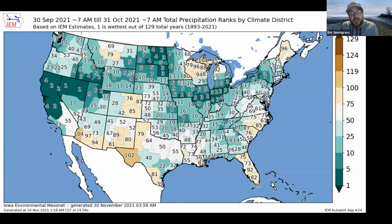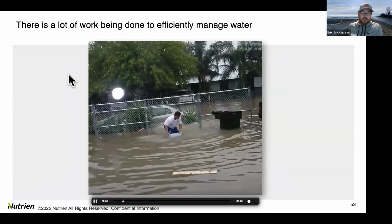But on the flip side, do you remember last harvest? These are the precipitation ranks by climate district from the month of October last year. And across Illinois, Iowa, Indiana, Michigan, getting back up to the Red River Valley, even here in the West, one of the wettest falls on record. And we had a lot of flooding.